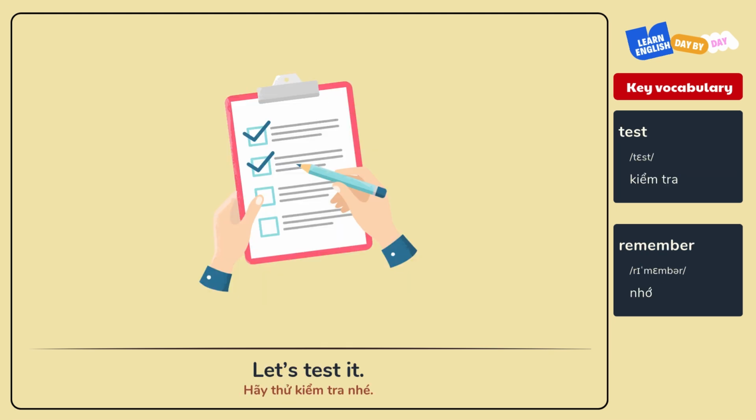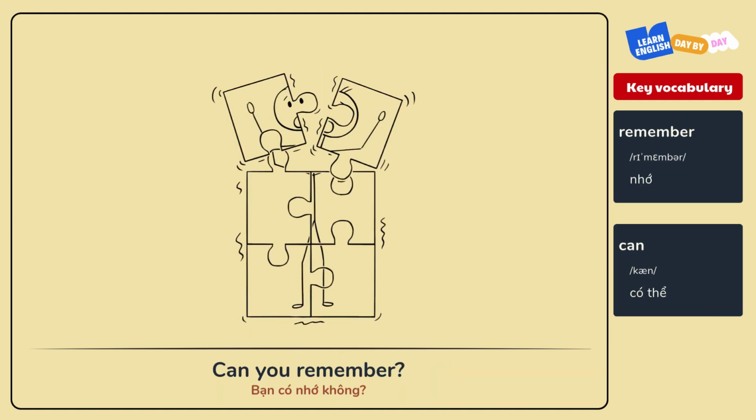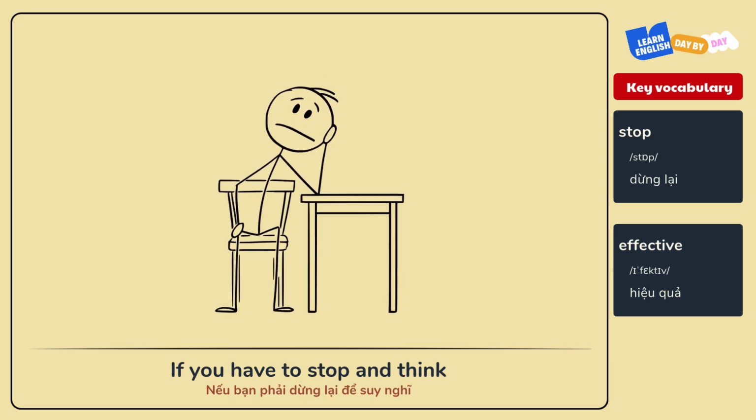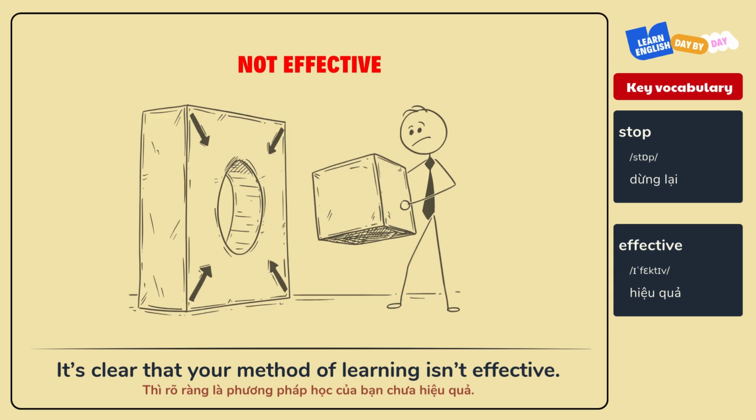Let's test it. What's the English word for this? Can you remember? What's the English word for this? If you have to stop and think, it's clear that your method of learning isn't effective.